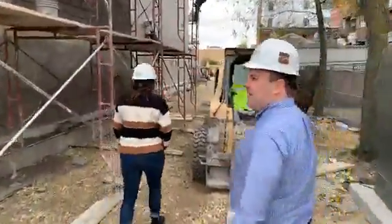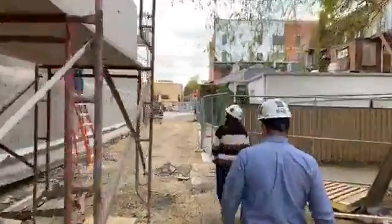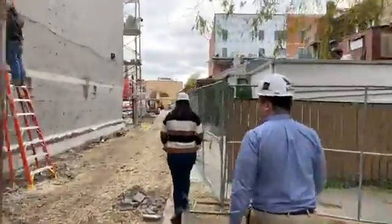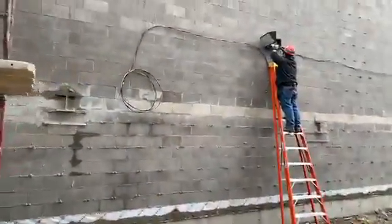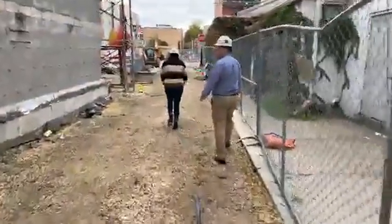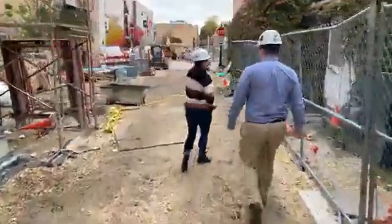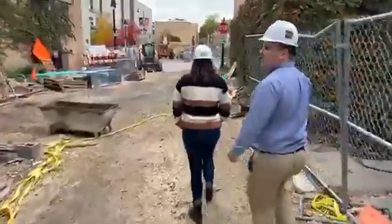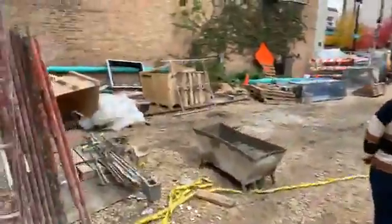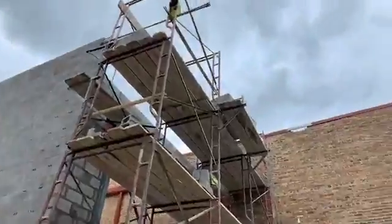We'll sneak through the scaffolding here. You can see they've been putting all the block work up. So we've got more scaffolding on this end. So you can see the total height of the building is really starting to take shape.